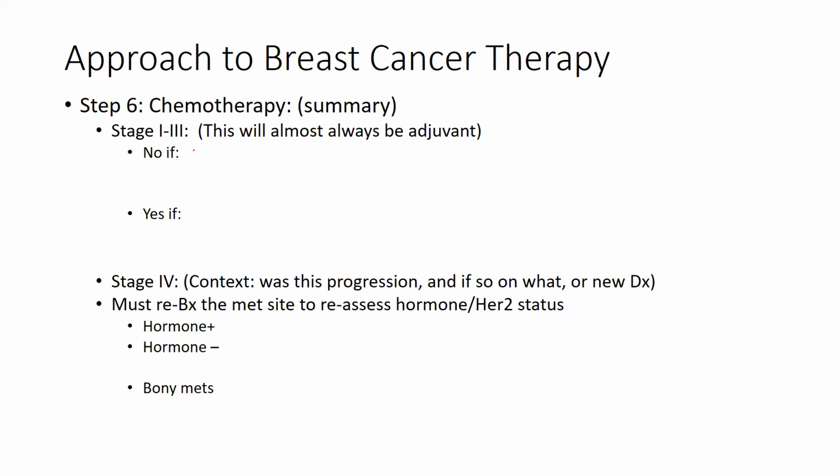So like we talked about, for stage 1 to 3 disease, you don't give them chemo if they're less than 0.5 centimeters. You give it if they're greater than 0.5 centimeters. And remember the complicating factor here is that you use the oncotype to decide their risk in people who are between 0.5 and 5, essentially. And when it comes to the agents, we typically do an anthracycline and taxane for first line.